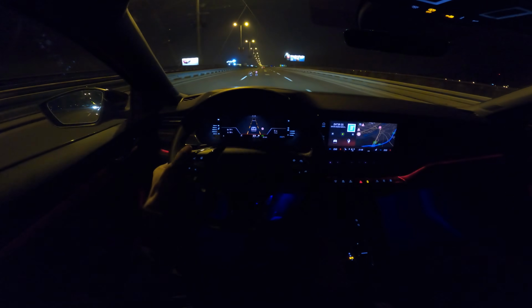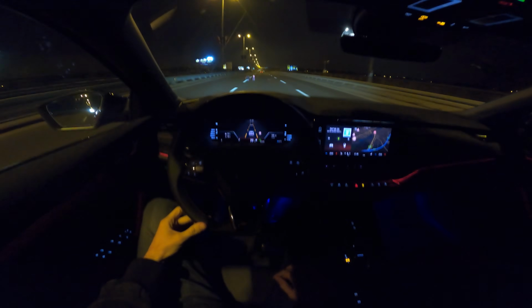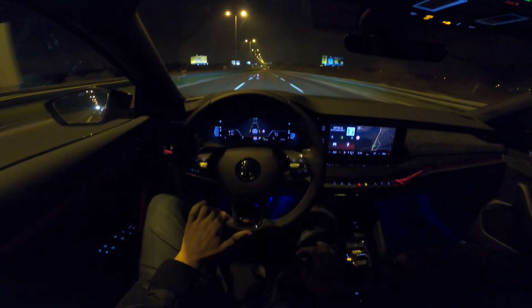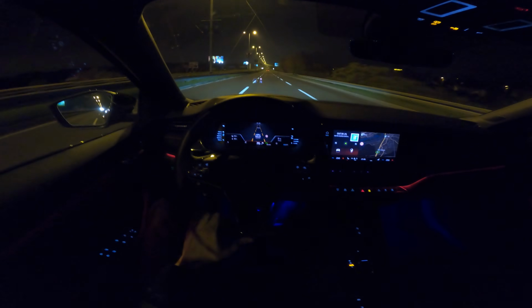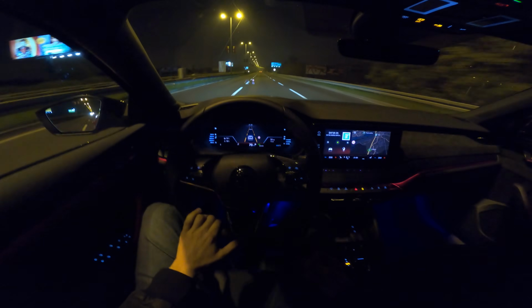And now we're heading up to the place where we're gonna test the performance of these matrix LED lights, which are by far the best I've seen in the car industry so far, to be honest. So very impressed with those. I'm gonna take also a few photos with my iPhone with the night mode, so you can see better than this GoPro 8 camera.